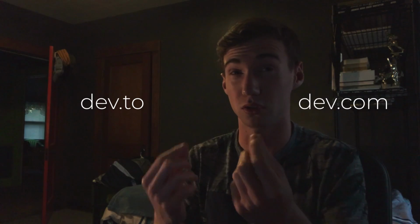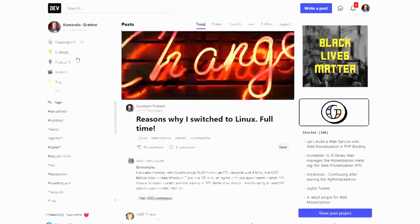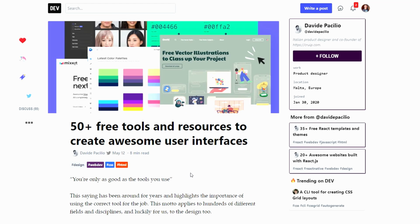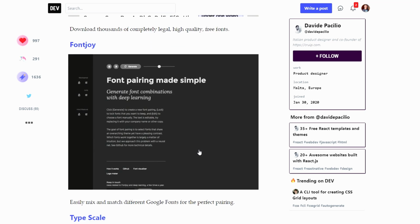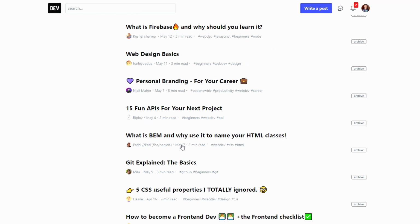CSS-Tricks is a great place if you want to just browse around to see what's possible. So the next website is dev.to, not .com but .to. It's sort of a blog type website with a whole bunch of people posting random programming stuff. You can categorize by languages, types of programming, and so on. I like looking at the front end stuff. People have a whole bunch of free content, things they've done, showing off their work, and it's just a whole bunch of neat content.